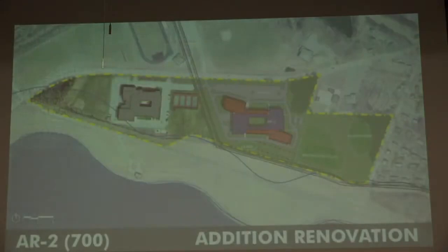So for AR2, this one has a lot of renovation work associated with it. You'll notice in orange you have the northwest classroom wing as well as the southeast classroom wing additions that we're proposing. But most notably, we are completely gutting the center portion of the school and turning that into a large courtyard to allow sunlight to get into those interior spaces. Most notably, along that wall, you'd be able to get sunlight into here. Sean, if you could just highlight where Sean's highlighting the wall, this wall right here.